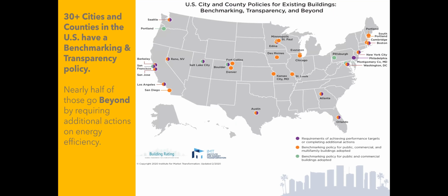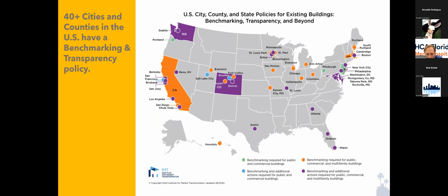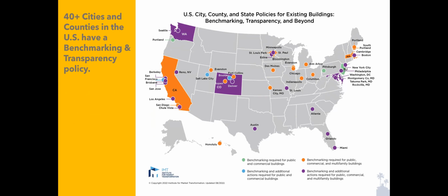Here on this next slide, this is actually a map from 2020. And we see that back in 2020, we had a little over 30 cities and counties that have adopted some sort of benchmarking policy. And then I'll pull up the map from 2022. Now we're seeing over 40 of these cities and counties that have some sort of policy in place. So we're seeing that more and more cities are adopting a benchmarking or retuning policy. And we expect that to keep growing. Miami-Dade County is also working on their version of an ordinance, which is going to mirror ours. So by complying with our program, you'll be ahead of the game once their ordinance comes into play.